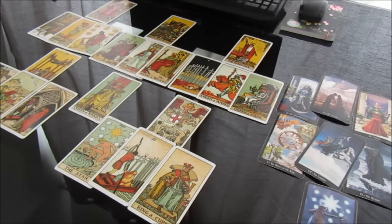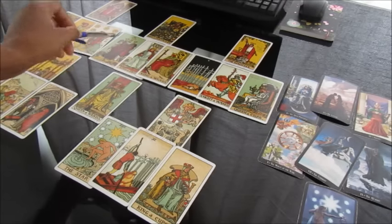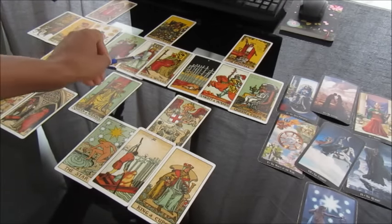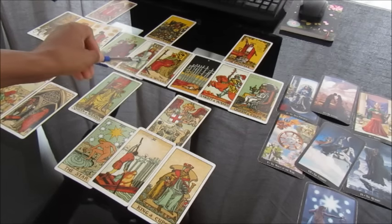You've got the money there, and for some of you, you've probably not been doing much with it, except for having a good time and enjoying your life. But the King of Swords is far more serious than this card here, far more serious. You look at the playfulness of the Three of Cups, and you look at the seriousness of the King of Swords, and this guy means business.